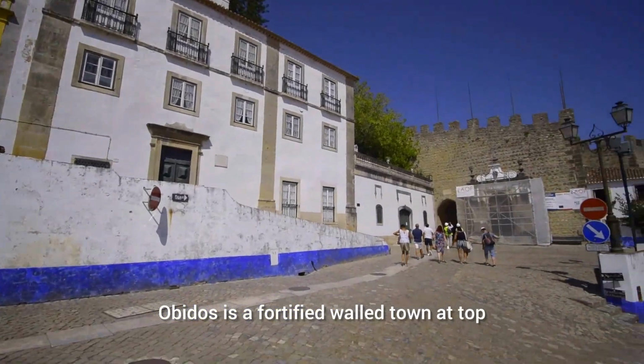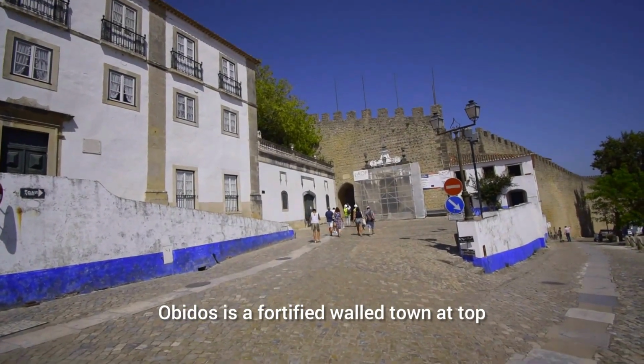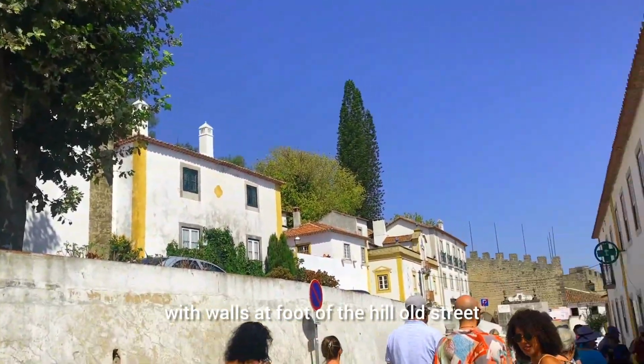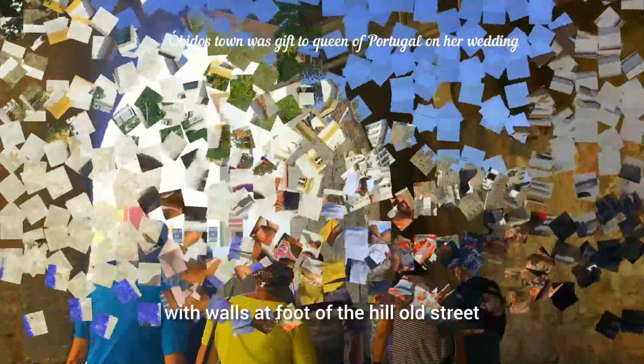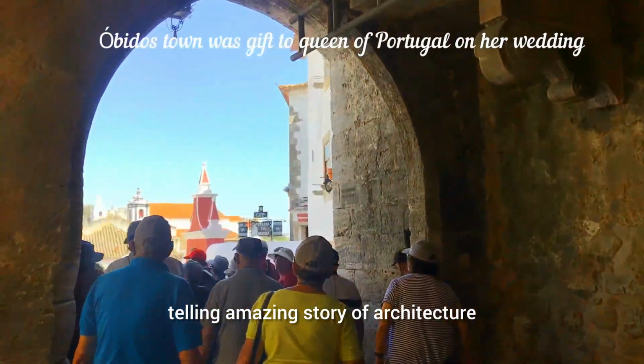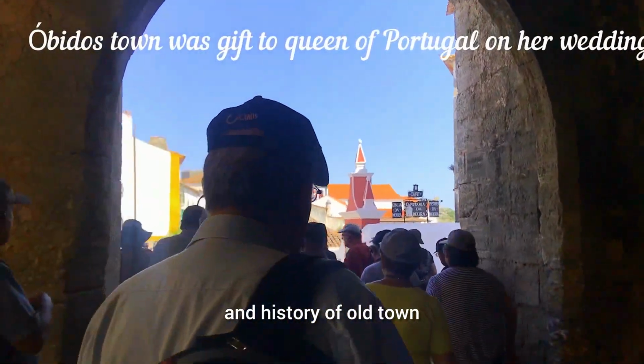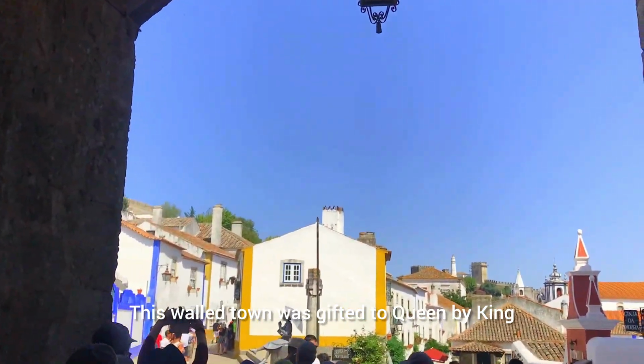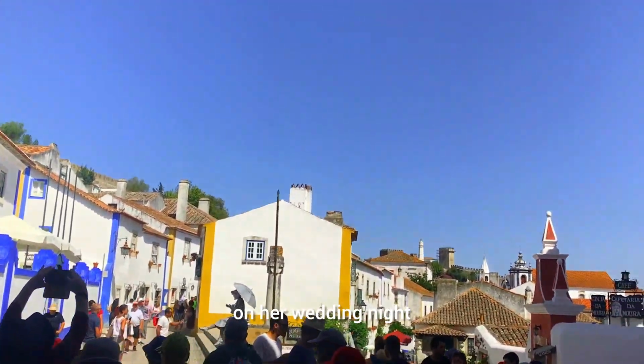Obidos is a fortified walled town. At the top, a magnificent castle dominates the hill with walls. At the foot of the hill, old streets tell the amazing story of the architecture and history of Portugal. This walled town was gifted to the Queen by the King on her wedding night.